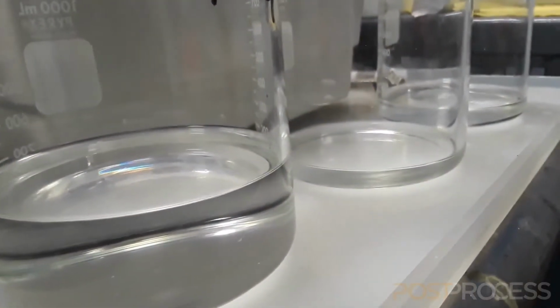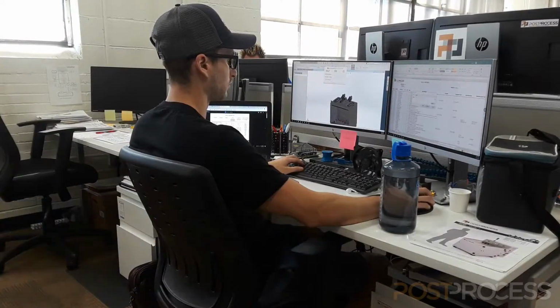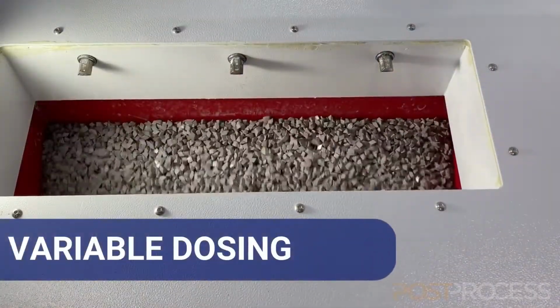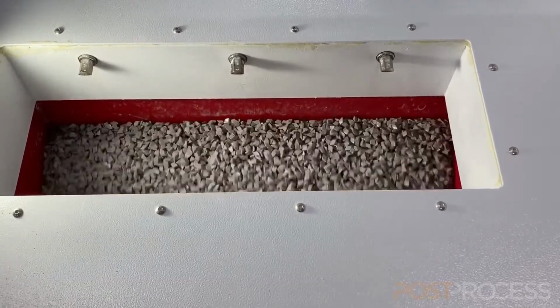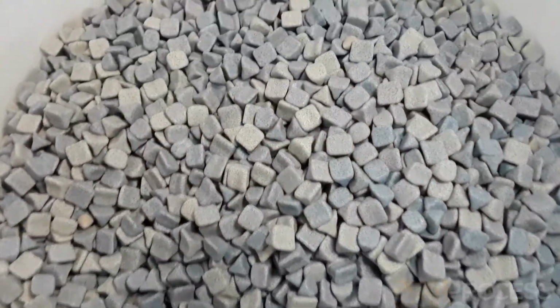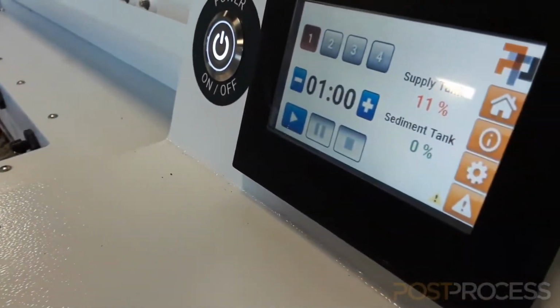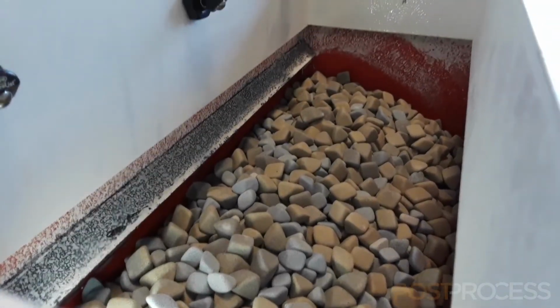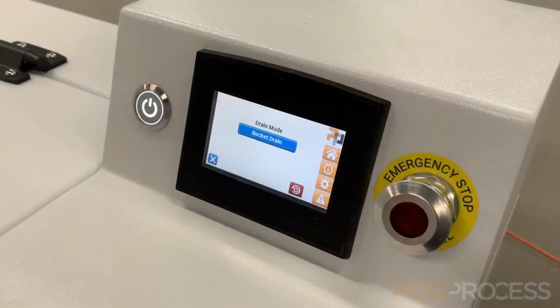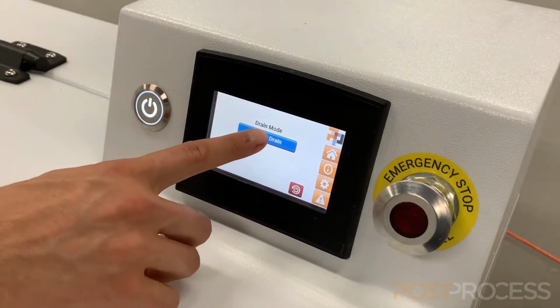Designed for use with our patent-pending detergents that are optimized for additive materials, the RADOR software controls variable dosing to keep 3D printed parts suspended during finishing. Media, available in different materials and densities, work with our software and hardware to accurately deliver the correct amount of energy to produce the desired surface finish. And waste disposal is made easy with an automatic drain option that eliminates the need to transport waste to disposal.